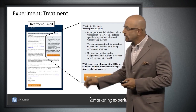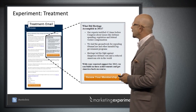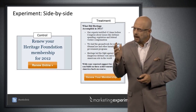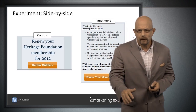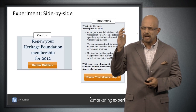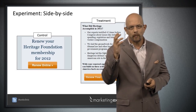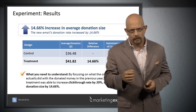So let's look at it again. This is the control. This is the treatment. When you look at the two side by side, you can see there's a major difference in the articulation of value. But this is a highly motivated list. It's very difficult to actually get a conversion lift because the people coming to this page or seeing these emails are already highly motivated, and they'll put up with a lot just because they believe in the organization or because they want to do something about the problems they see or they perceive to be in Washington.